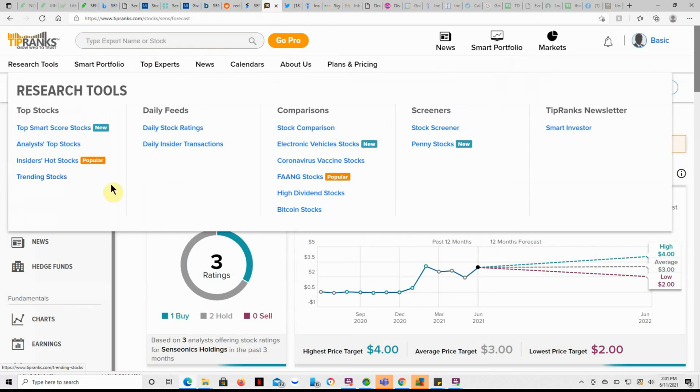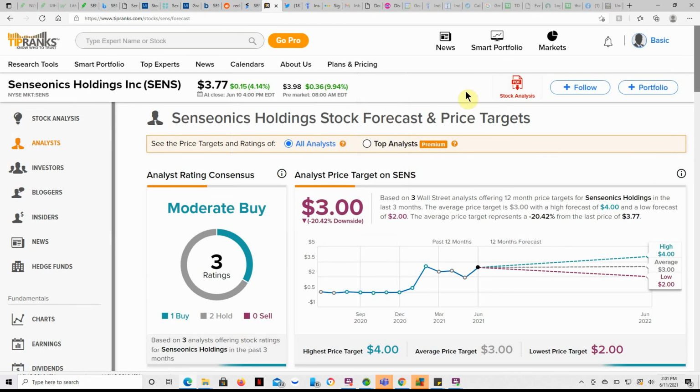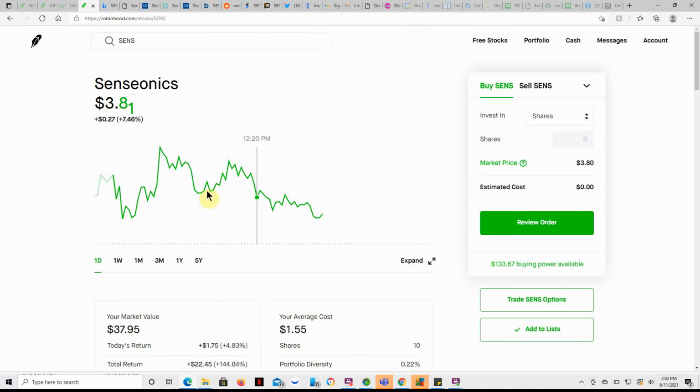And over here to TipRanks, currently at 3.77. Moderate buy, showing a 20% downside to $3. So that's interesting. But I've been holding this one for a while. As you can see, I've doubled my money and then some, so hopefully it keeps going up. I have some more in a retirement account. I only have 10 here, but no big deal. I'm trying to get out of Robinhood. I just keep it around here for the channel, so if you're wondering about that.